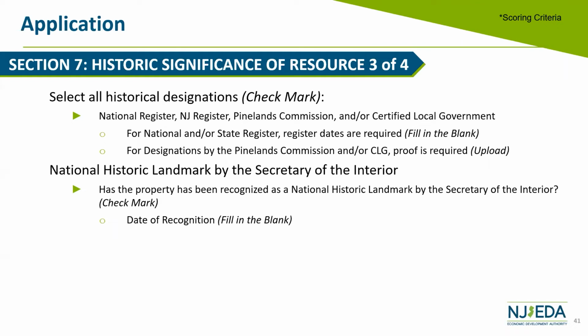If the designations are by Pinelands or CLG, you will get a window for a required upload. There, we will be asking you to provide some proof or information showing that your resource has been identified by Pinelands or CLG. We actually had an information session with Pinelands and CLG earlier this week to let them know what we'll be looking at, and we will also be putting together some standard language that Pinelands or CLG may be able to use if they want to produce a letter letting you know when a property has been identified by them. So we'll be looking for that type of documentation to be uploaded.